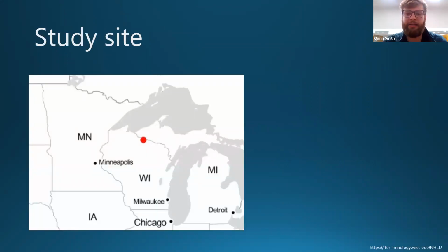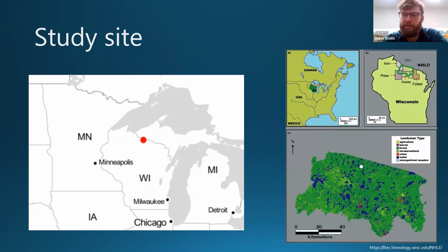So let's get into our study site. The lake that this coarse woody habitat addition was performed on was in the Northern Highlands Lake District, way up in Vilas County, northern Wisconsin. There are about 2,500 lakes within an area of about 3,500 square kilometers. This is one of the most populous areas of lakes per land area in the world, and it's also one of the best studied lake districts in the world. This was the home of those other coarse woody habitat studies, Camp Lake and Little Rock Lake.